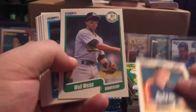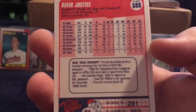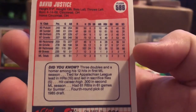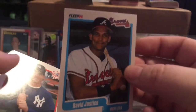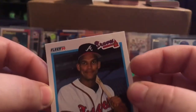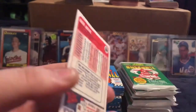We got Bill Duran, Walt Weiss, David Justice. All right, David Justice. This isn't bad. Is this a rookie? David Justice played 16 games in 89. I think this is a David Justice rookie, ladies and gentlemen. Looks pretty good on the corners there.